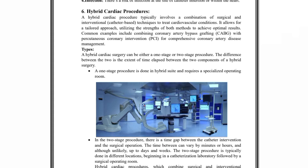For example, you need to implant the catheter inside the patient's body in order for their heart to function properly. It allows a tailored approach. For example, it utilizes the best method and best approaches to treat the patients. And there are different types of hybrid cardiac procedures. A hybrid cardiac procedure can be either a one stage or two stage procedure.